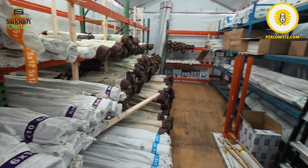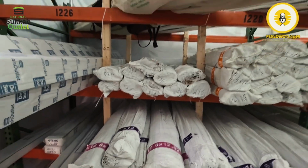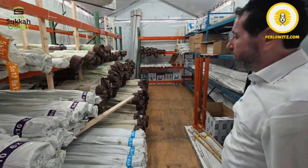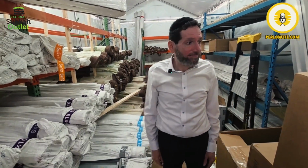Kobe, you're stocked like never before. Full stock of sukkahs. Full stock of schach, every type, every size, every shape. Bamboo, mats. This is the stockade, this is the Mehadrin. Every hechsher. Unbelievable. You don't play games. If not now, then when?